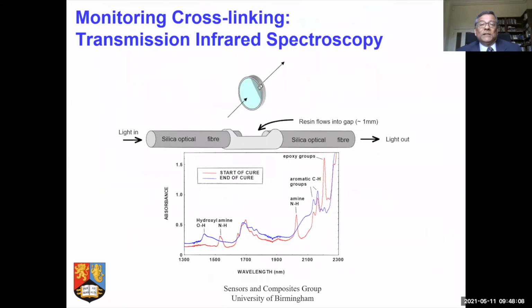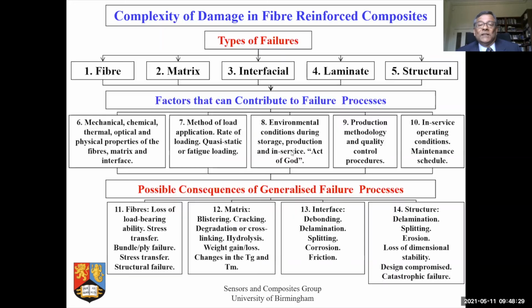The next topic is that there are also other sensor designs we've looked at. You can look at optical fibers with cradles. You put the resin in, and then light goes in through the resin, and you connect this to a detector and get conventional spectra like this. But this is quite a tedious way of doing things.